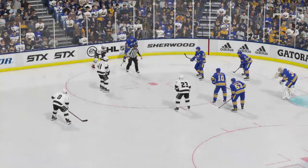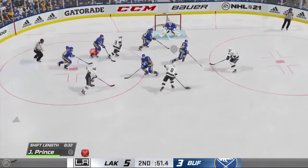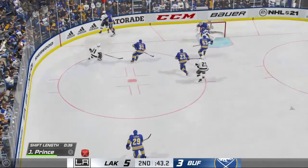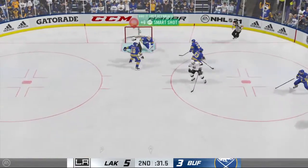Puck possession so critical. Another face-off coming up here. Los Angeles wins the draw, and that carries off a stick. Battle along the boards, and the puck's knocked loose. The Kings will take it behind the net. Gives them nothing in front.